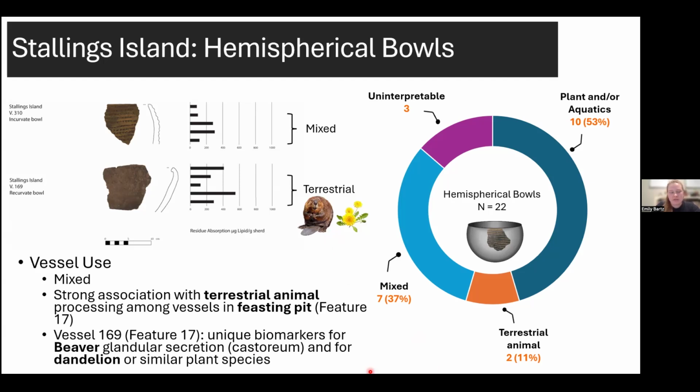And castoreum is one of these aromatic and flavorful ingredients that's found in a number of things. So one, it's found in a lot of perfumes, and that's sort of that aromatic. And two, I found out that it used to be, I don't know if it still is, but at least used to be used as an ingredient in vanilla extract. So these are two pretty unique signatures, and the castoreum I found particularly interesting because that hasn't been found anywhere else in North America, and all of a sudden in this really unique context, we have this pretty unique biomarker.